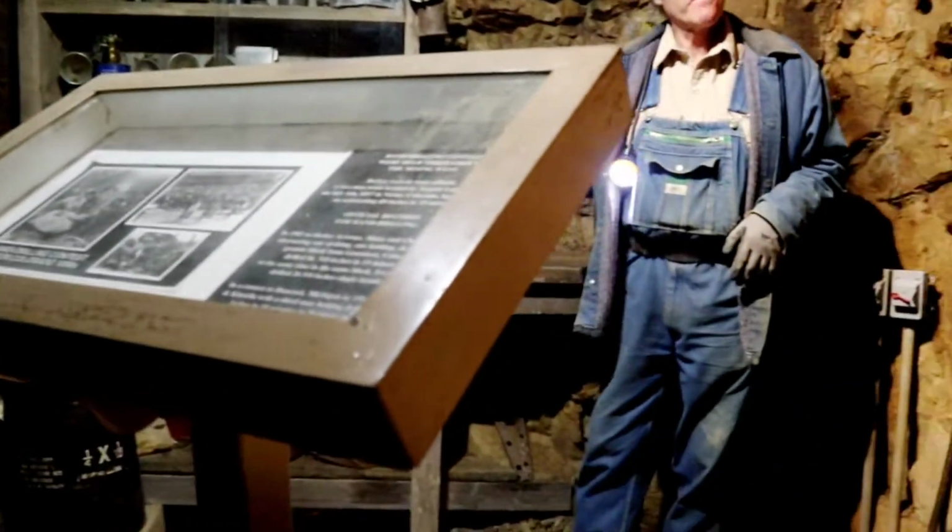So, you're welcome to take photos down here. Take all the photos you want. So we'll head on back this way here.